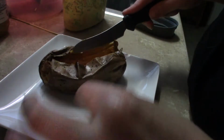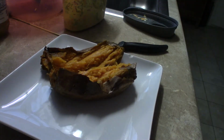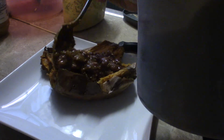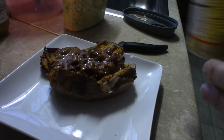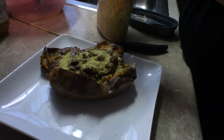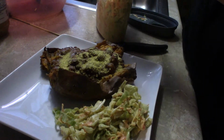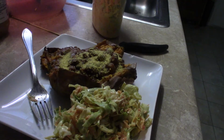So let's continue. Our first dinner that we had planned was these sweet potatoes. I baked them ahead of time so that we could just throw them in the coals. At home we just microwave them to heat them up, and open those babies up, and we put some chili on top. I just grabbed a can of Amy's chili that we liked, so it was easy to heat up on the stove, and some nutritional yeast. And then on the side I had made some coleslaw that we had along with it.